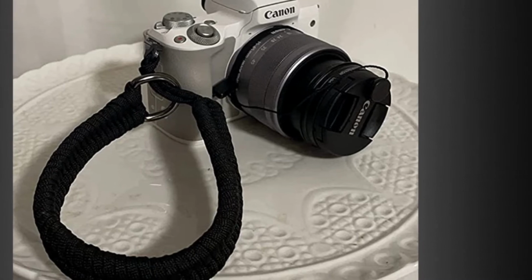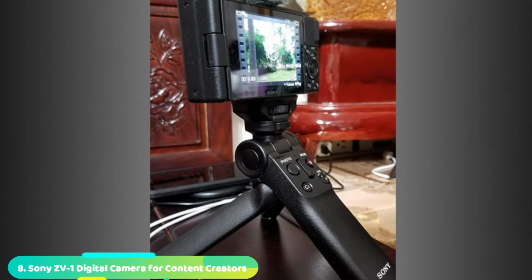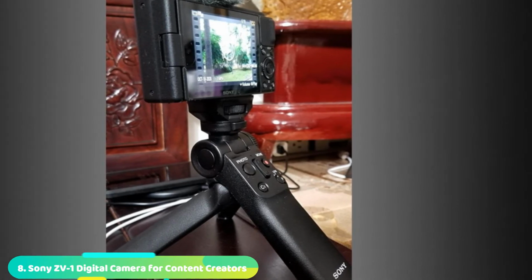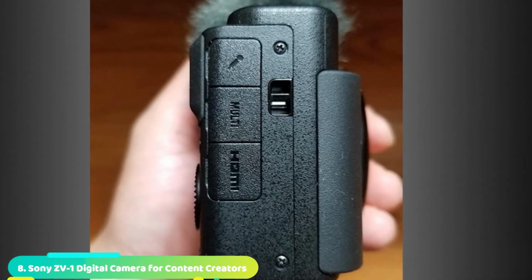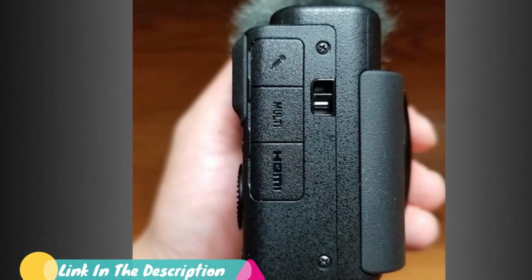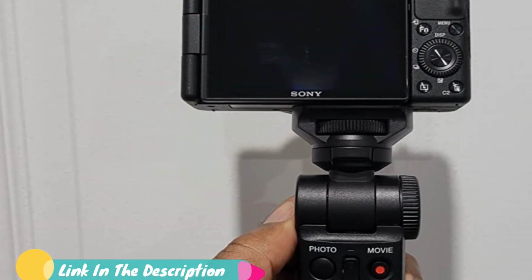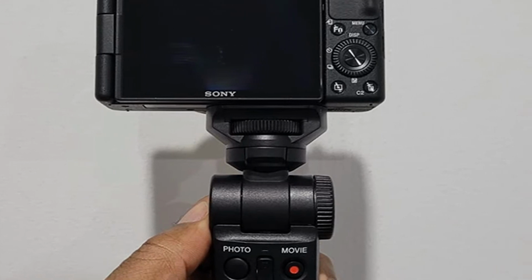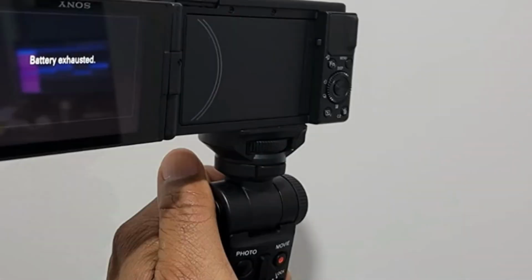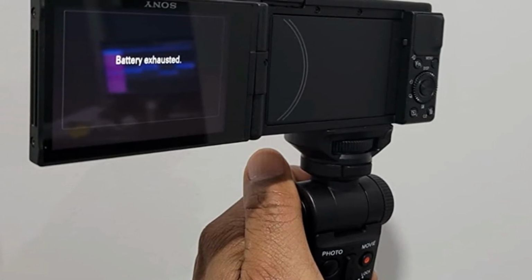The number 8 position is held by Sony ZV-1. While the new Sony ZV-1 spiritually supersedes it, the ZV-1 remains a great option that doesn't require you to faff with lens changing. Some might dismiss the ZV-1 as yet another Sony RX100 variant, but it's much more than that. The sensor and lens might be familiar, but the body, the controls, the audio, and the rear screen are all new and different and optimized brilliantly for vlogging.